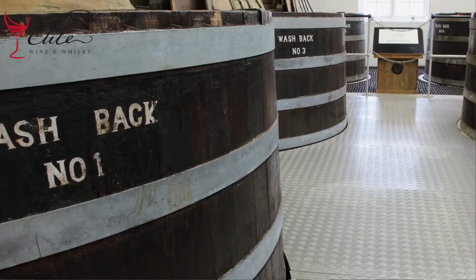We stir constantly and now have what is called wort. It's time to turn it into alcohol with fermentation. The wort is cooled and moved to washbacks. Here distilleries will add their yeast.